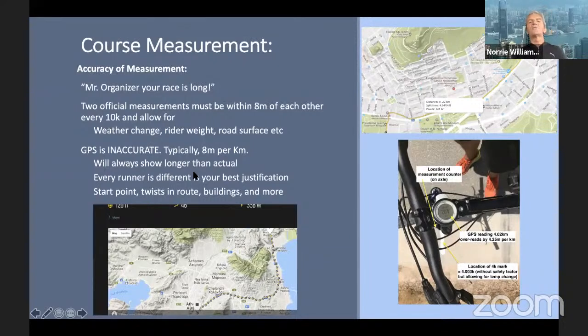Okay, weather changes it, rider weight changes the accuracy of a measurement, road surface, I've covered all of that. And there's your GPS accuracy, 8 meters per kilometer minimum. If anyone brings your GPS that is reading less than race distance, you can be very confident your course is short.